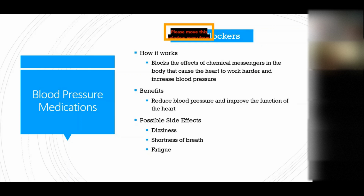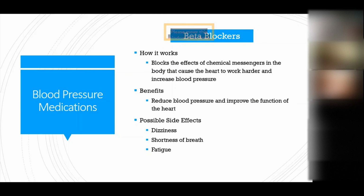Similar side effects include dizziness, shortness of breath, or fatigue. And so if we've noticed that after we start a beta blocker, we don't have as much energy, we maybe have a little more dizziness or shortness of breath, we can key into that being the cause, possibly. Talking to our pharmacist or doctor about that.